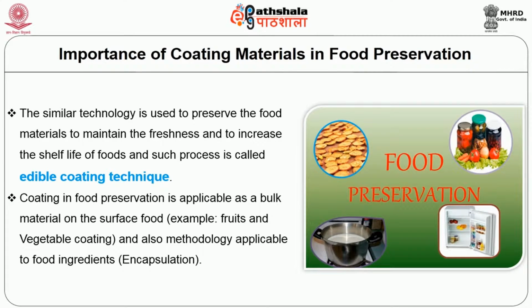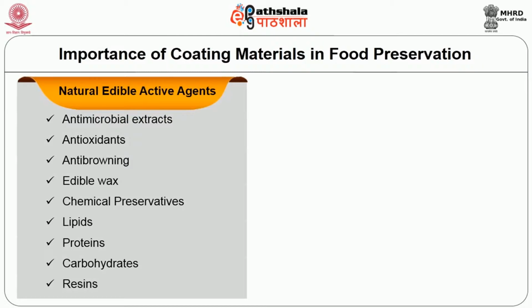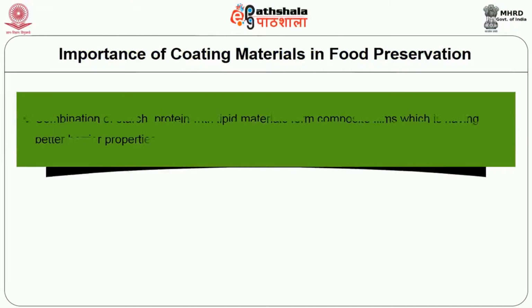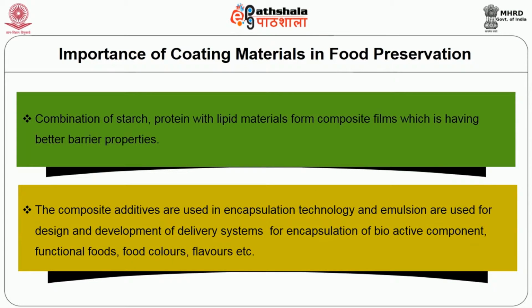Coating in food preservation is applicable as a bulk material on the surface, for example, fruit and vegetable coating, and the methodology is also applicable to food ingredients, like encapsulation. The natural edible active agents like antimicrobial extracts, antioxidants, anti-browning agents, edible wax and chemical preservatives, lipids, proteins, carbohydrates and resins are commonly used for coating purposes. Novel active agents such as chitosan, essential oil and nanomaterials are also used in food preservation. The combination of starch and protein with lipid materials forms composite films which have better barrier properties. The composite additives are used in encapsulation technology, and emulsions are used for the design and development of delivery components, functional foods, food colors, flavors, etc.